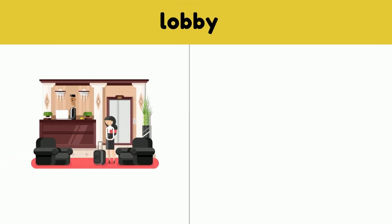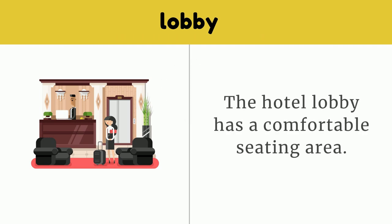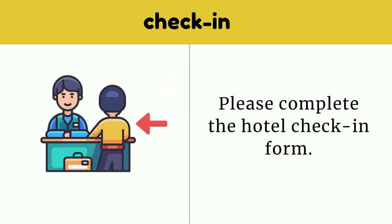Lobby. The hotel lobby has a comfortable seating area. Check-in. Please complete the hotel check-in form.